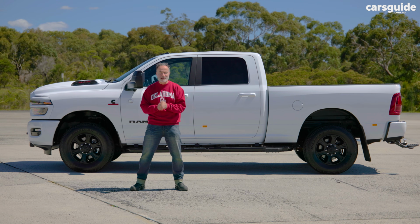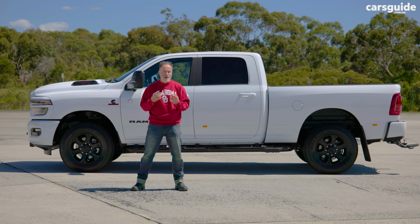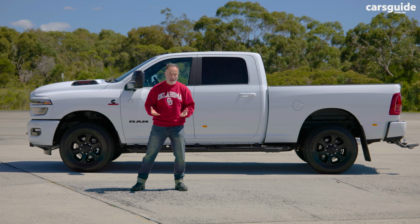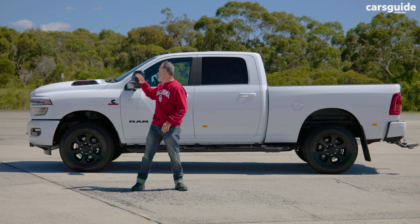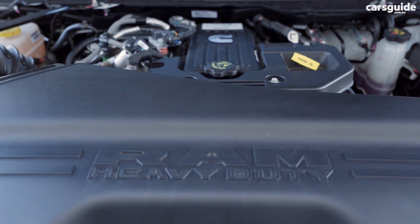Now here's a fun fact. In 2015, the first Ram 2500 Heavy Duty Series was the original American remanufactured truck in Australia, and they've made over 35,000 of this family of vehicle ever since. Anyway, for 2026, the MY25 facelift has a different nose, it's got different trim, the interior's been overhauled, and the engine has come in for a lot of attention.